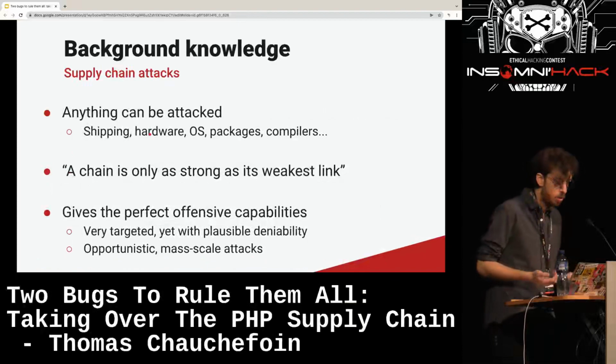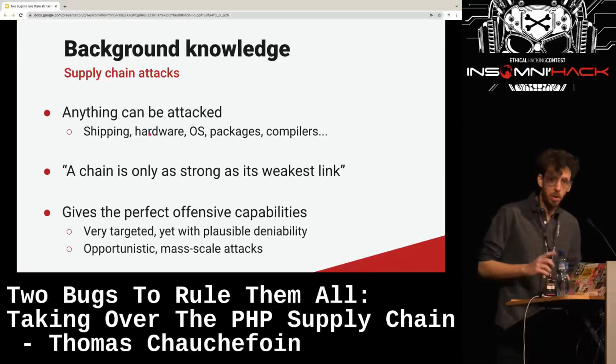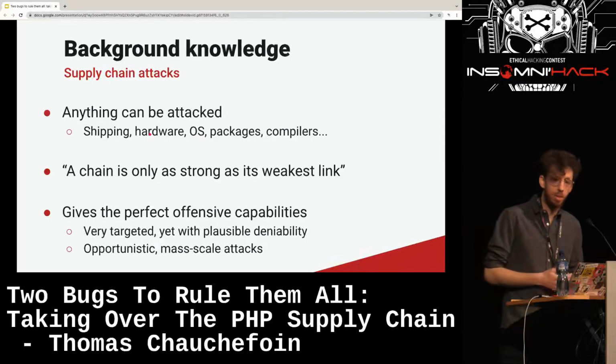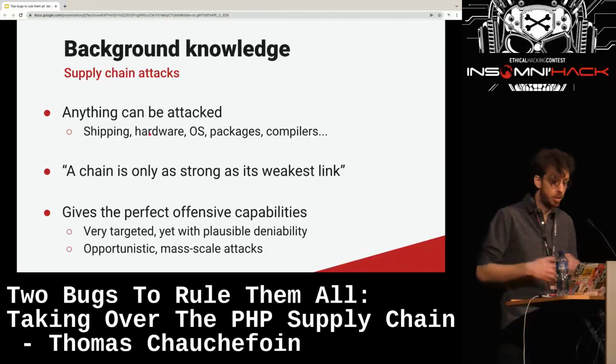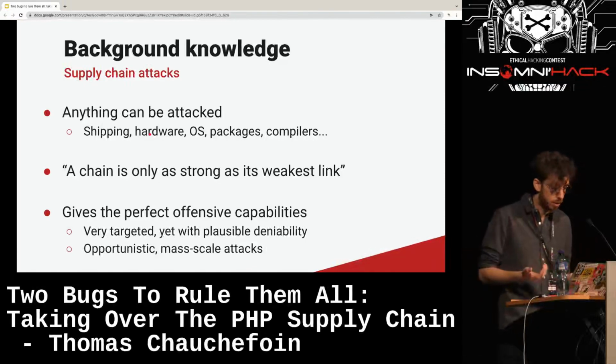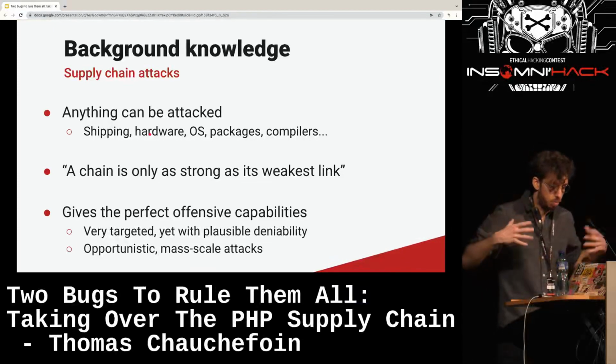And anything can be attacked. It could be shipping. I will show you later an example of intercepting shipping boxes to backdoor hardware. It could also be hardware, like if you buy a phone on, I don't know, eBay, and it's already backdoored, that's kind of a supply chain attack. It could be your OS, a backdoor in Windows. It could be packages, some angry developer willing to break everybody's software. It could be compilers. Your compiler could be intentionally building wrong code, introducing backdoors or vulnerabilities. And all of this is based on the fact that a chain is only as strong as its weakest link. So it's easier for attackers to just target the weakest link of your chain.